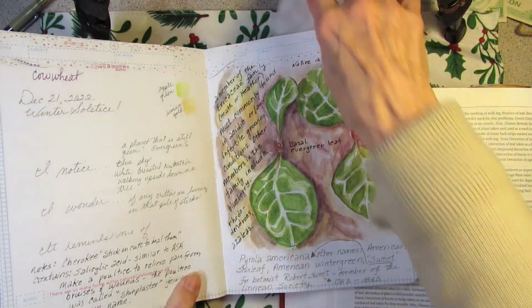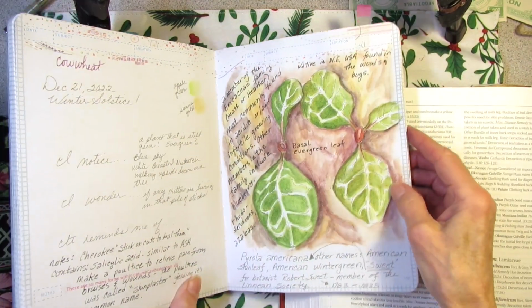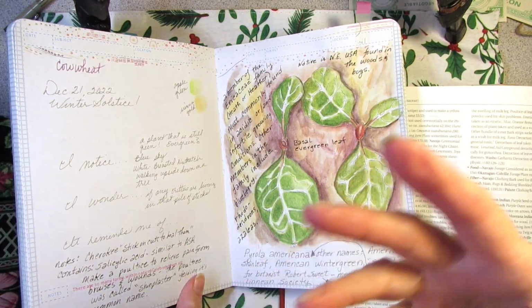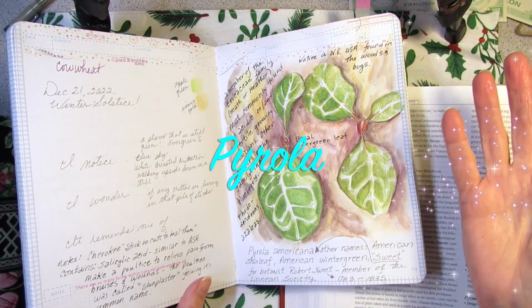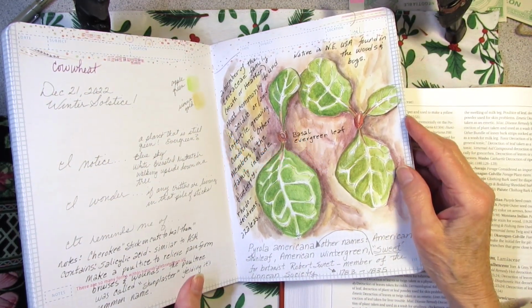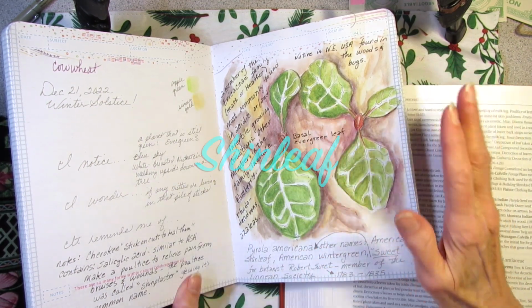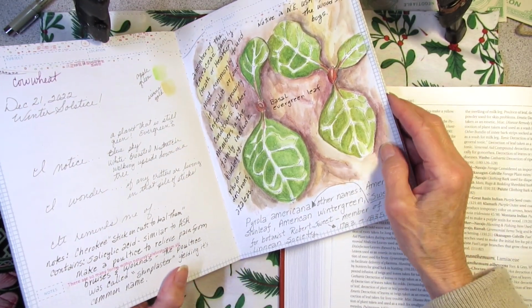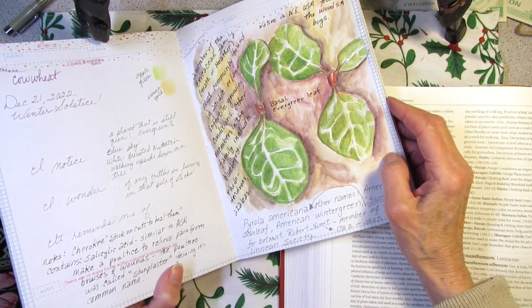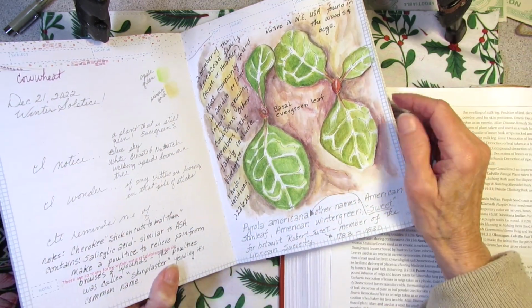Anyway, so here comes the fun for me, learning about the plant. So I looked it up, and to tell you the truth, yes, I already knew this was a Pyrola plant or a shinleaf plant. But I don't know much about them, so I tried to learn a little bit about them. And there goes my clock again. Yeah, I took a break for lunch, and now I'm back an hour later.